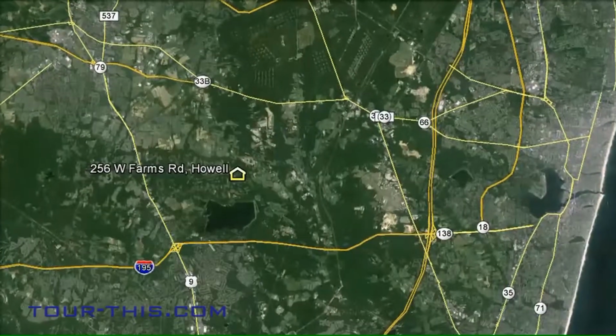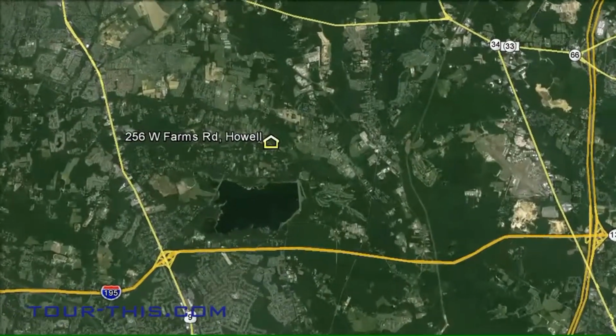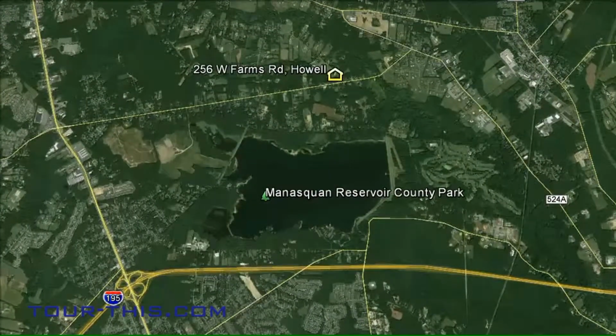Custom ranch on 2+ acres, a country setting. Ideally located close to 195, the Jersey Turnpike, and the Garden State Parkway, it's ideal for commuters.